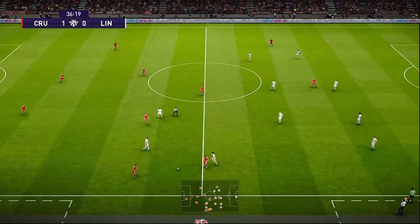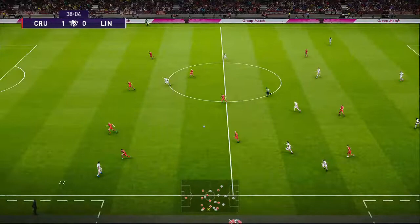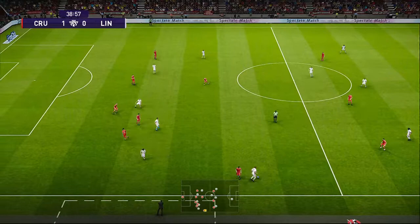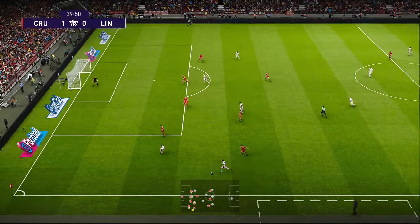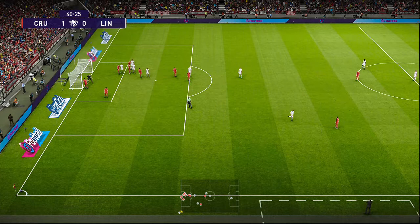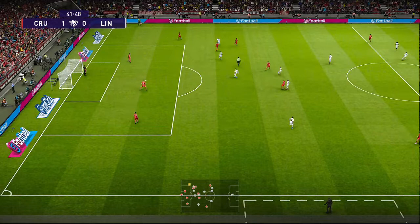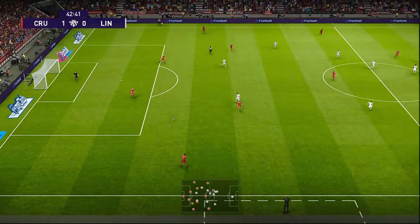Well, the score's only 1-0, but that doesn't tell the full story. Tries to locate someone up front. Ball's out on the left now. Deflected behind for a corner kick. Cleared away. Gets into a dangerous position.